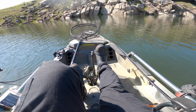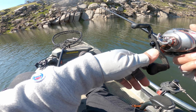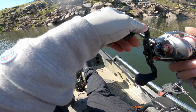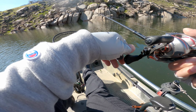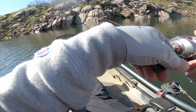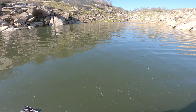It's 12:25 right now. Wind's starting to pick up. It's almost that time of day. These little things you always want to pay attention to. It helps you make the decision of staying or going. If you don't pay attention to this kind of stuff, you might end up leaving before the bite even turns on. Let's try something else.